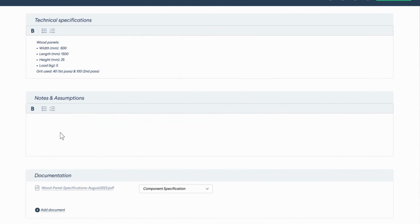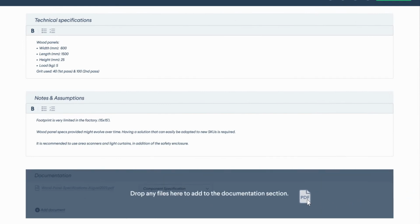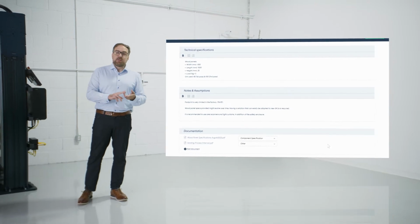We have also added fields to capture technical specifications and general notes, which help you achieve the solution best suited to your needs. If you begin from one of our application templates, some fields will now auto-populate for even faster project scoping. And when you collaborate with your team, we have made it easier to add all of your relevant project documentation, whether it be CAD files, PDFs, or datasheets.